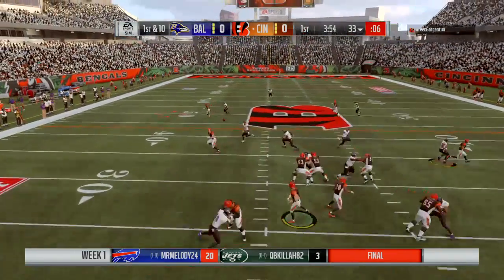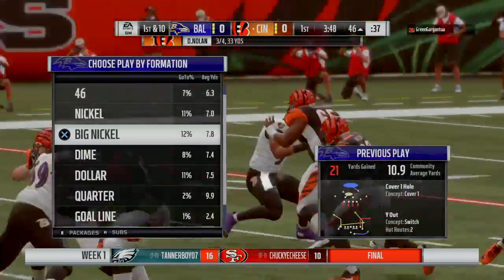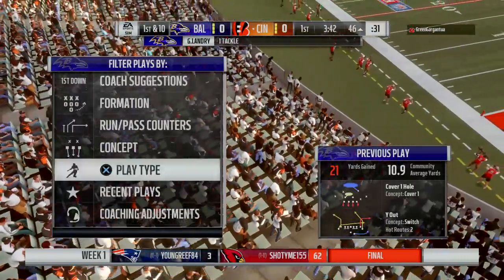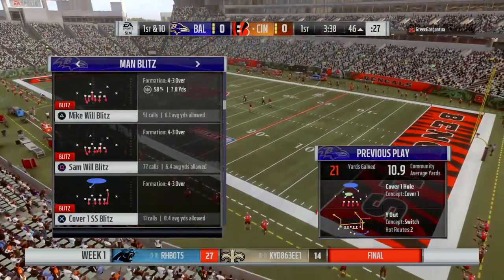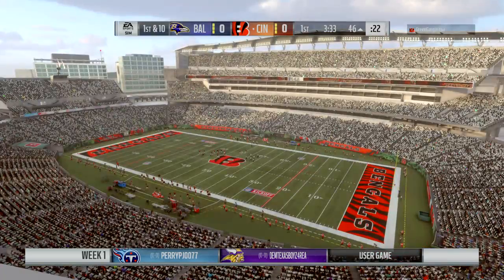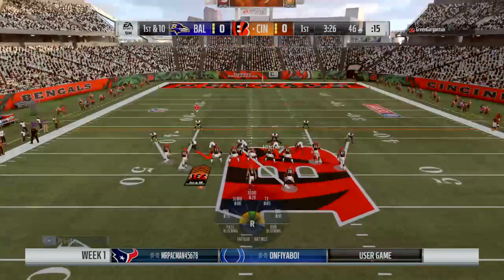Throwing on first down. Nolan. That's complete to John Ross. And he'll be taken down, but not before they work it across midfield. And a nice gain of 21 yards. So in Raven territory now. Here's a 1st and 10 at the 46.